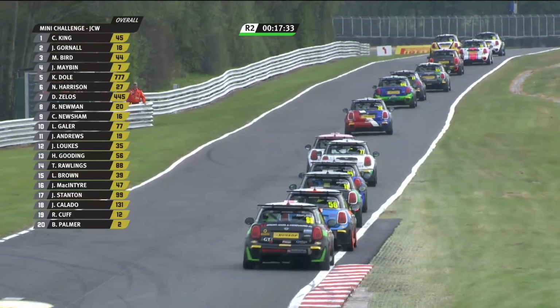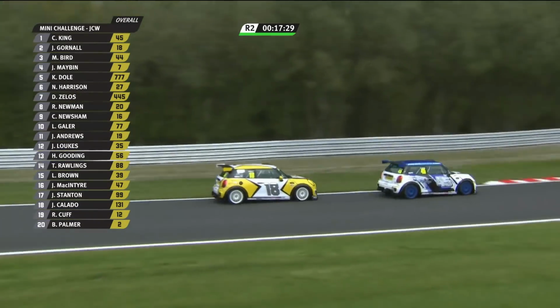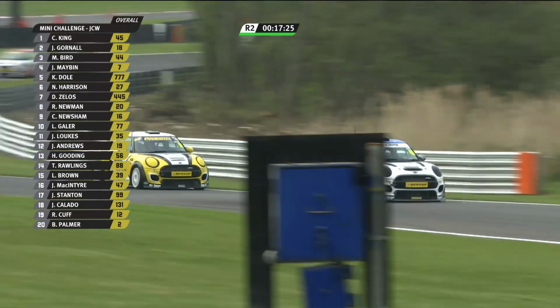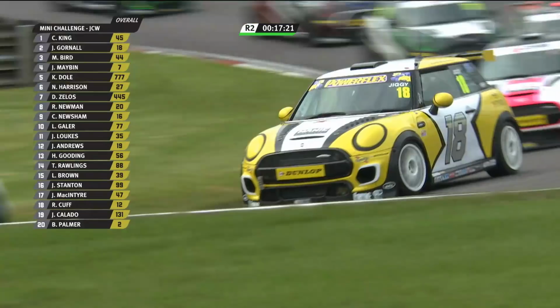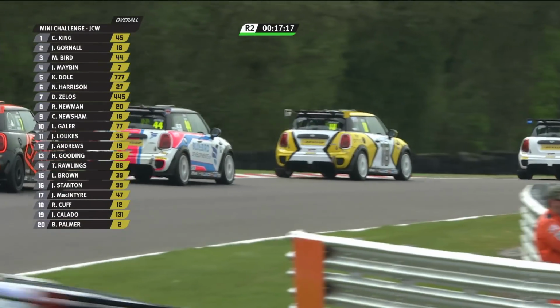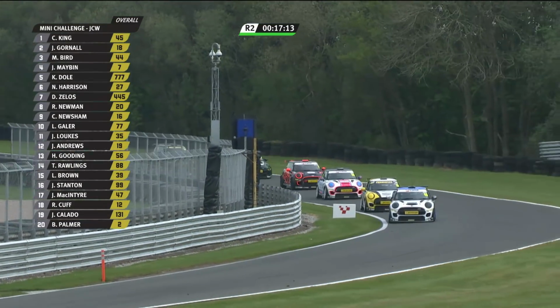He's up the inside down towards Lakeside Corner. It's brave and risky to run side by side through here though, and James, who knows that he's going to be a championship contender this year, I think that much is evident immediately, realises that he will probably have a safer opportunity to make that move stick a bit later on, and decides against sticking the nose fully up the inside through the fastest corner on the circuit. So Callum King still, Max Bird still in third place.